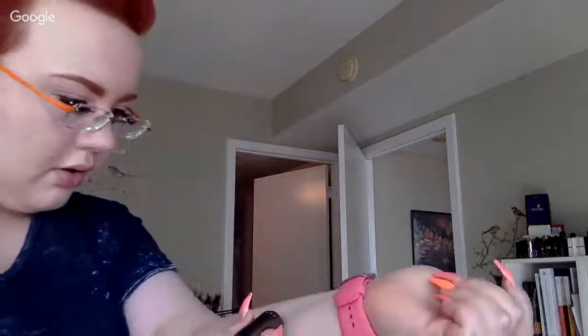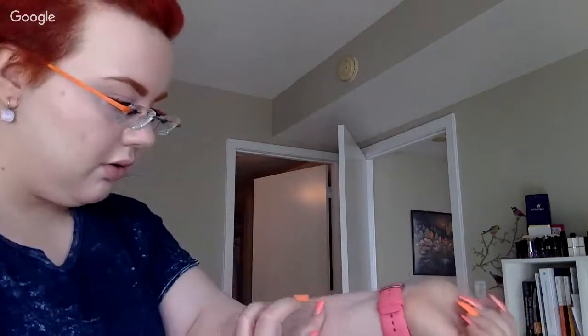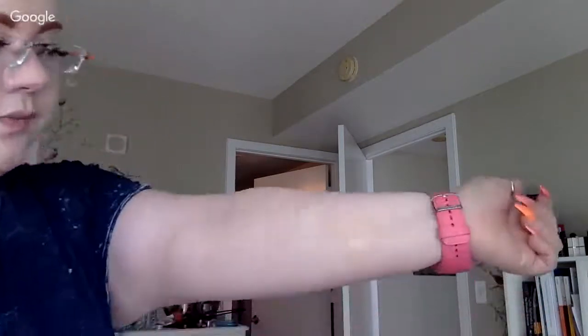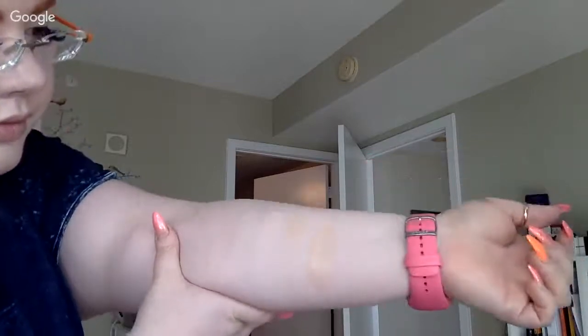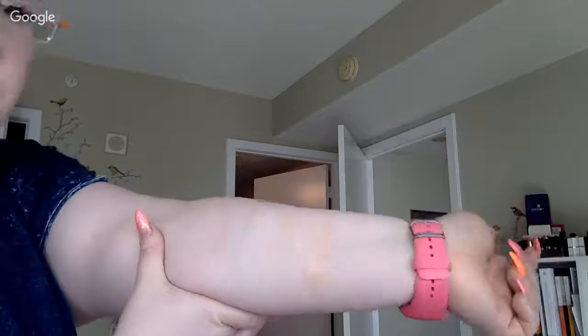Next, I have the Bobbi Brown BB Cream SPF 35 in Extra Light. Let's see. This probably has 80% left from what I can feel. So the Extra Light is just a hair lighter than NC15. So if you're NC14 to NC15, it would suit well. This has a medium coverage and it can be used as a primer as well. So that's something interesting to keep in mind.